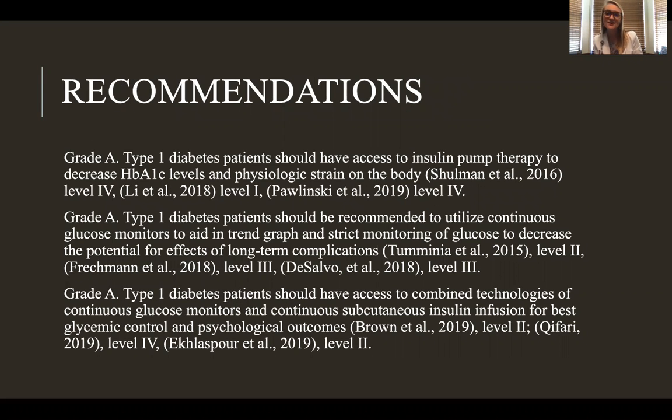My recommendations are as follows. First, a grade A: type 1 diabetes patients should have access to insulin pump therapy to decrease hemoglobin A1C levels and the physiologic strain on the body.